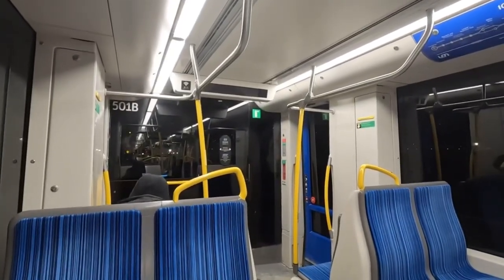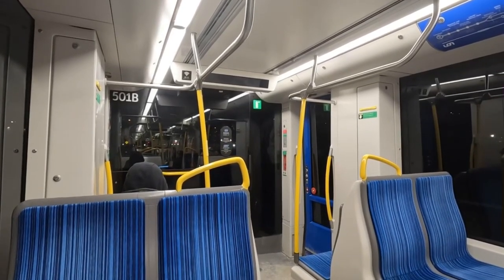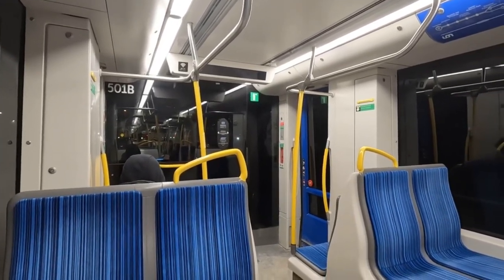Yep, we're still on the Mill corridor. We're just gonna turn on to whatever street this is, and it'll be a block line momentarily.